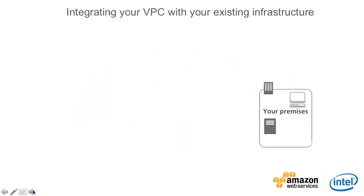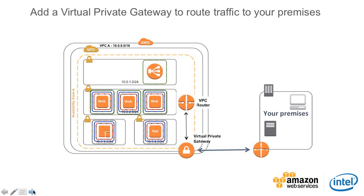So the next bit that we have in the puzzle is connecting back into your premise. Just about everyone who uses AWS is going to have some kind of system internally, some kind of data center that they want to connect to, or even an office where they want to VPN into the AWS ecosystem. So we do this by providing a virtual private gateway. So we had Internet Gateway, this is Virtual Private Gateway. The idea of the Virtual Private Gateway is it would terminate private connections for you. So whether that's VPN, Direct Connect, or any other way that you want to actually connect in.